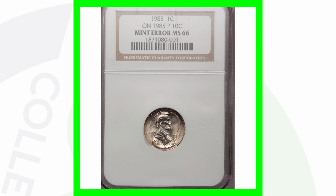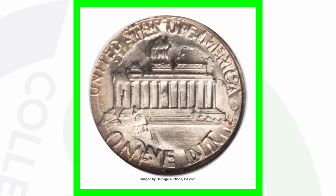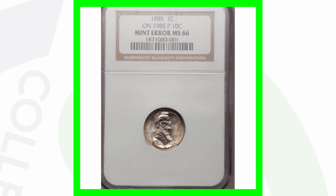So here's a 1985 1 cent Lincoln Cent design that was struck onto a Roosevelt Dime from 1985. So you'll see both designs of the Lincoln Cent along with the Roosevelt Dime. We show these in all kinds of videos because there's so many different examples of these on different dates. And man, if you came across one of these, you'd be happy because this coin sold for $690. It is graded by NGC at a mint state 66. Some of these can sell for thousands of dollars depending on the grade and things like that.